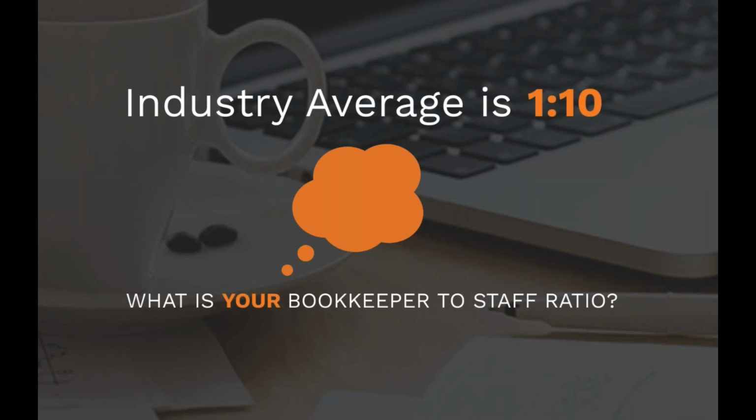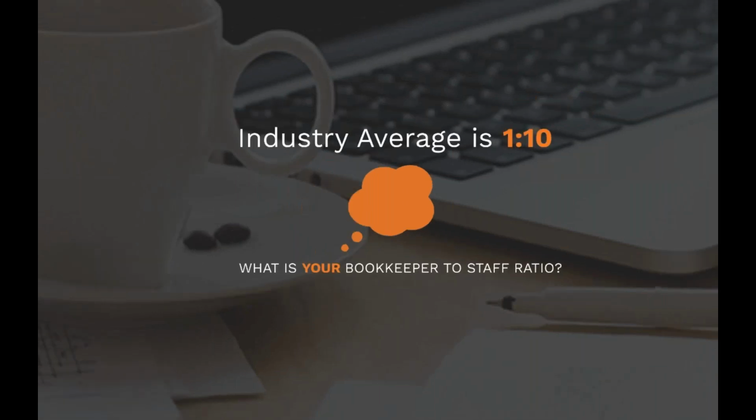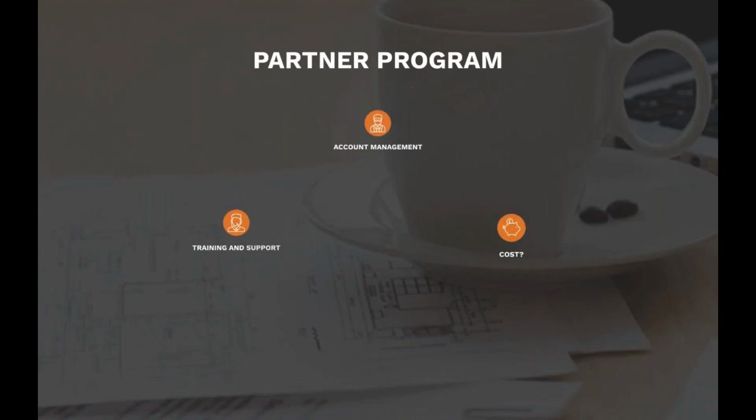Now we've talked about Receipt Bank Extract and how this all fits together, but this is actually a process and a journey, and we have our partner program to get you through that. Now our partner program really encompasses 3 main tiers. Number 1, fixed cost, which I'm going to go into in a little bit. This is one of our exciting updates. And then, of course, account management and training and support.